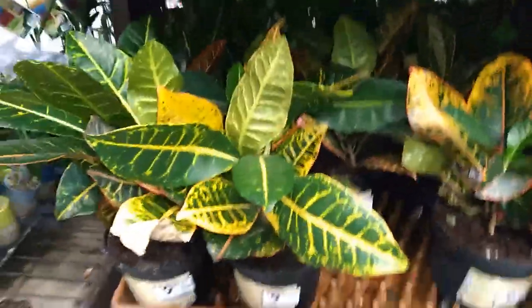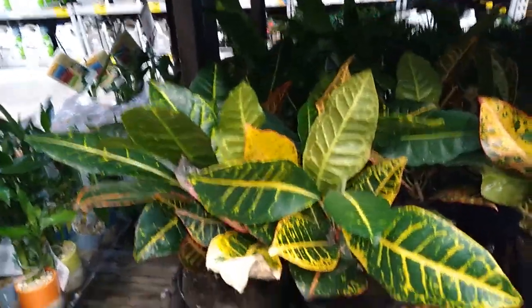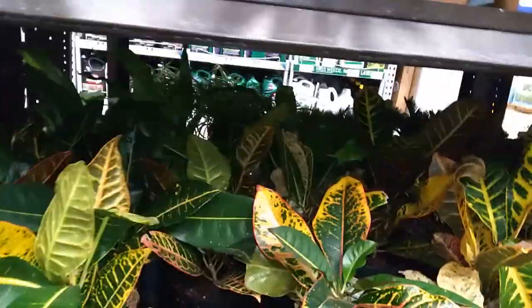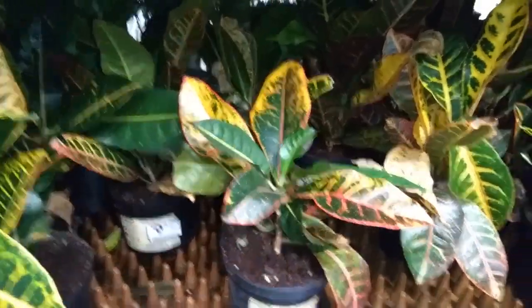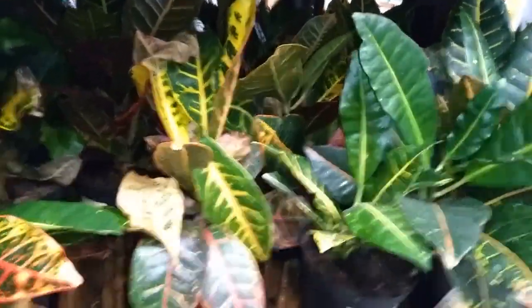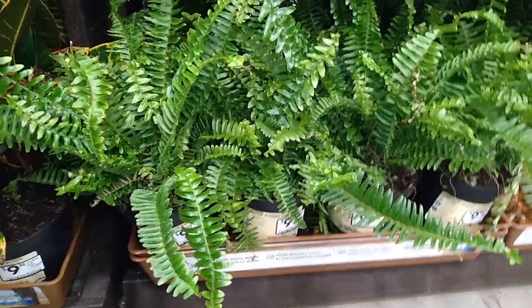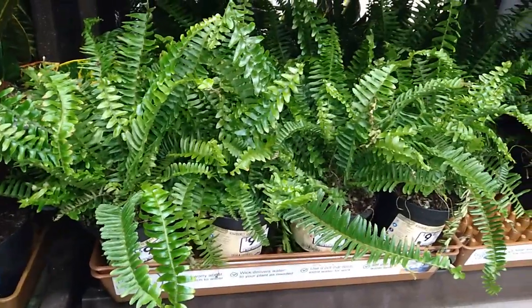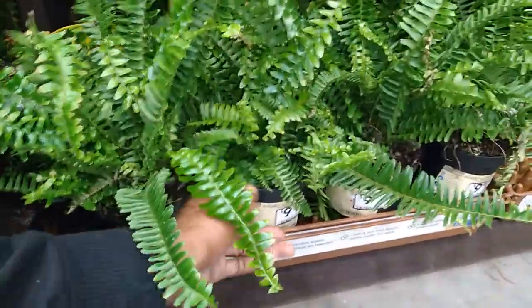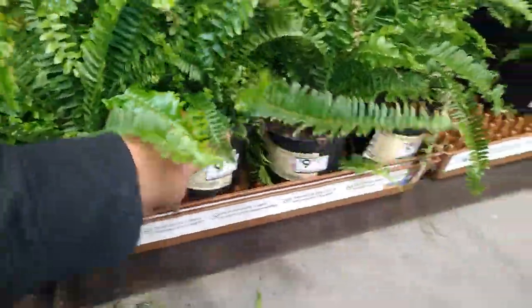Now down here, we have our Petra. I think crotons, however you want to say them. They are $9.98, which are also a pretty good size as well. And then right next to them, we have some Kimberly Queen ferns, which are also $10.98 as well. All right.